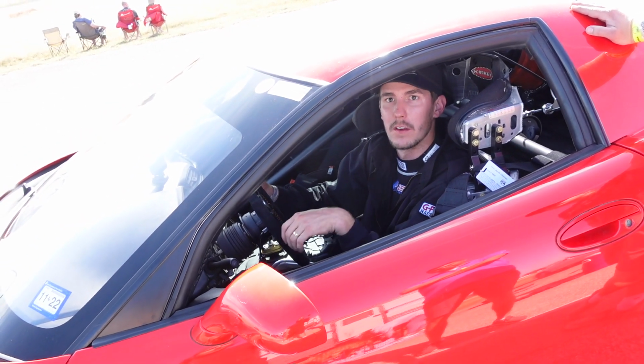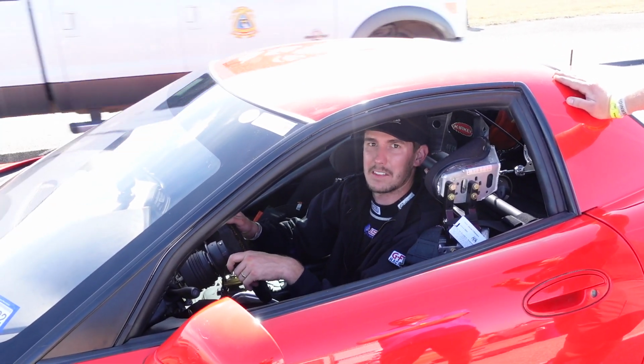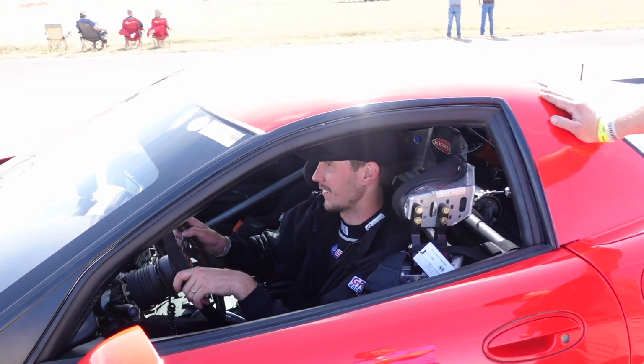It pulled hard. And as soon as I got into fourth gear, it just started to feel slow, and then fifth gear, it was like, this thing has no gas. Yeah, it's NA. This thing feels like dog shit.